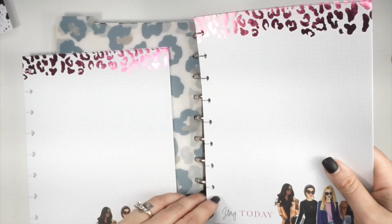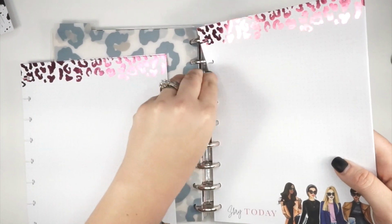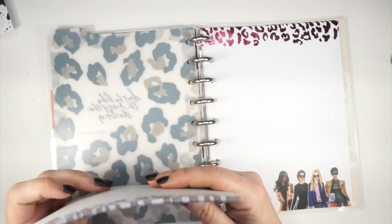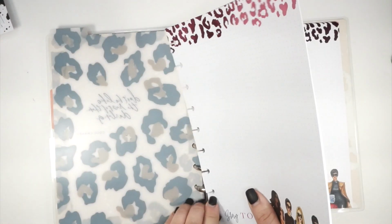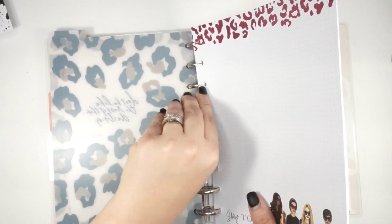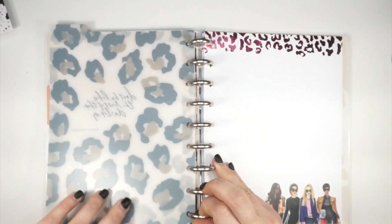But I thought it would be really fun to have a place where I could collect signatures of people that I meet, or they could write notes, and just kind of a memory keeping space. And then I could keep this planner forever and ever with all of these fun notes in here from Go Wild and all of the things. So that is that part.